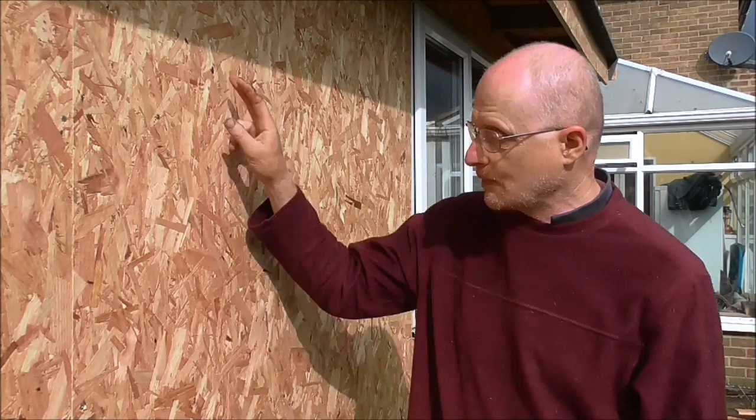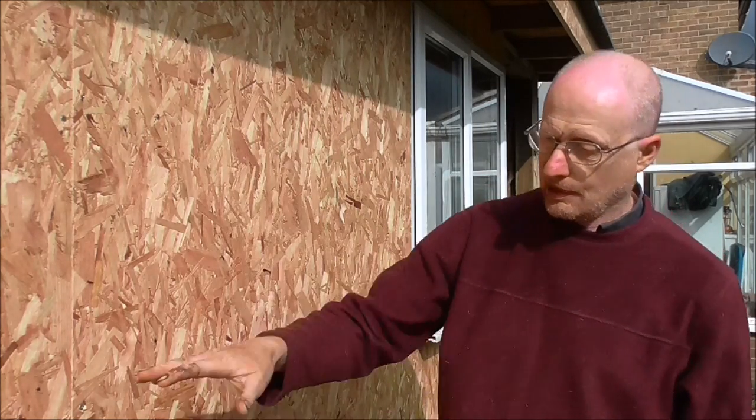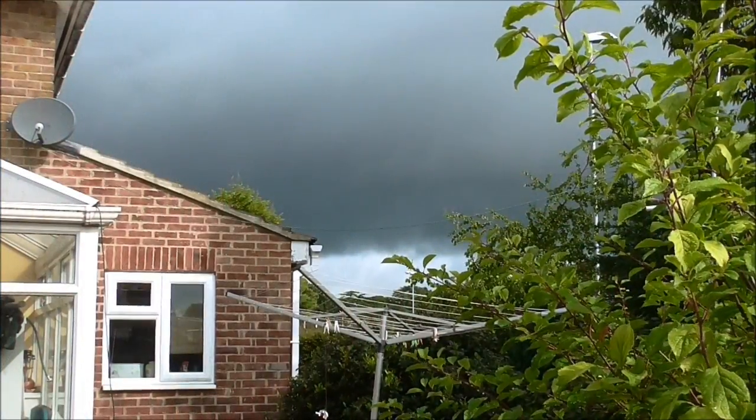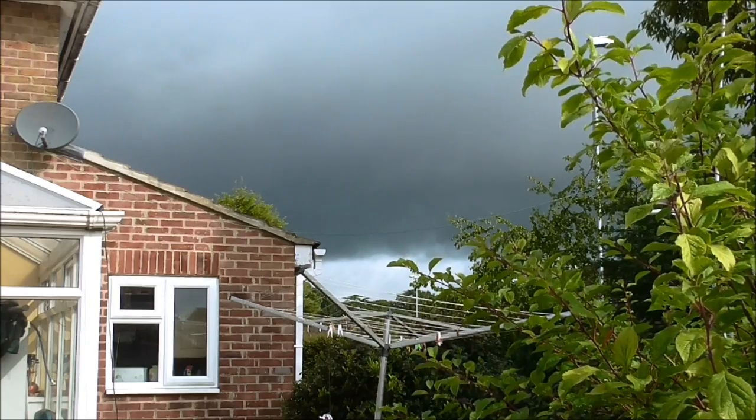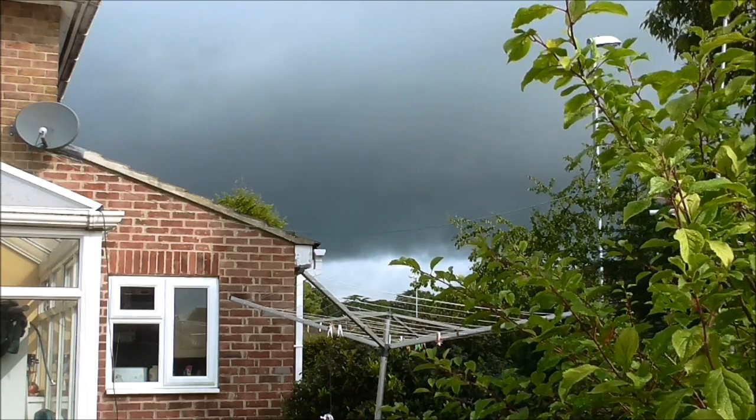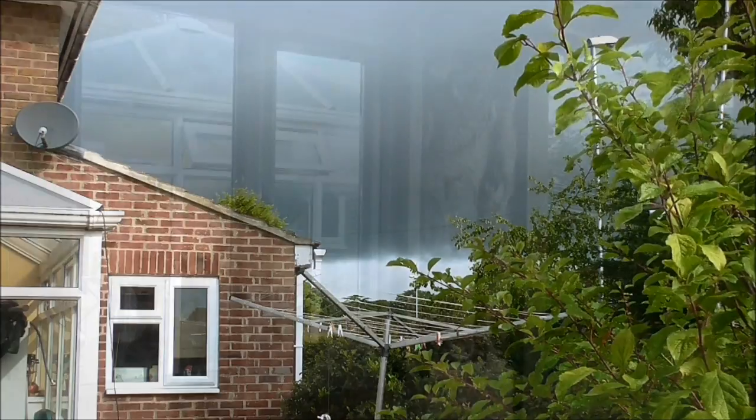I didn't know about that, so you'll see further on towards the completion of this project I'll be putting battens down. The battens will run up and down and the cladding will run across, and that allows for an airflow. Thanks for that, Sean. However, you can tell by the clouds we've had some rain. We had a wet night last night, which tested my roof. I'm glad to say everything inside has stayed nice and dry.